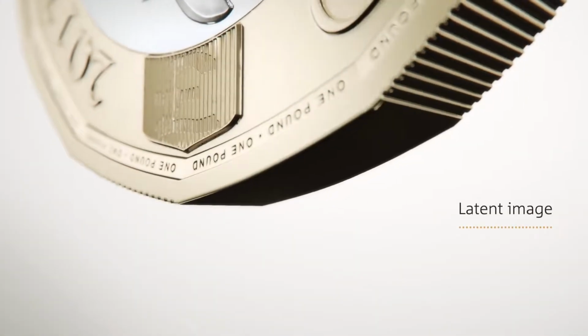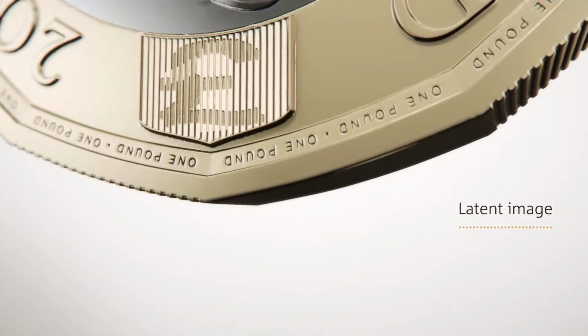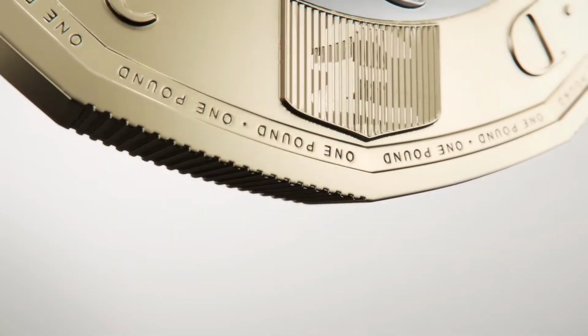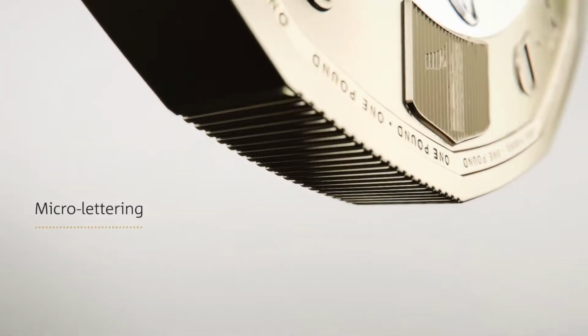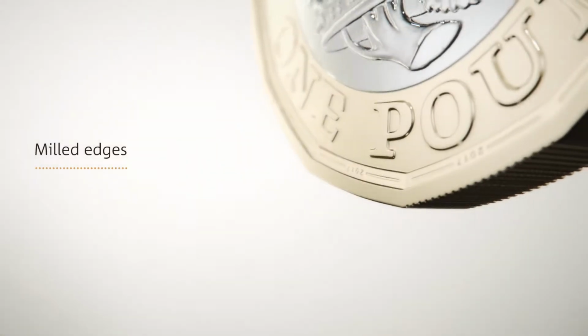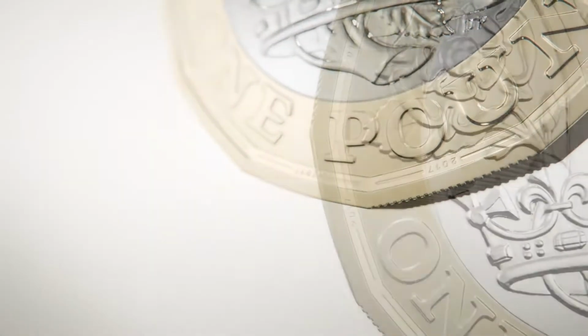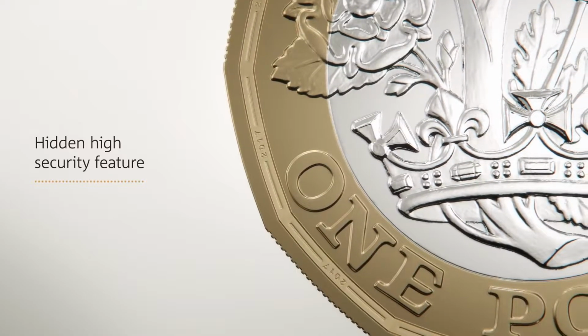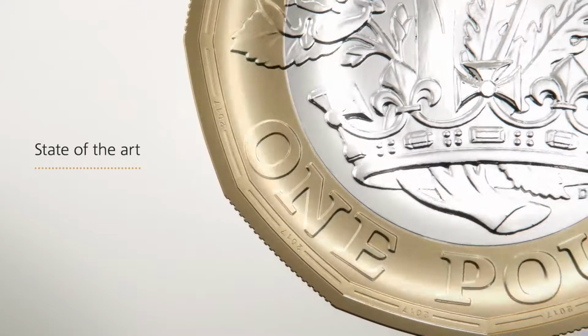It has a latent image on the front that changes from a pound symbol to the number one when the coin is seen from different angles. It has micro lettering on the border of both sides of the coin, a £1 on the head side and the year of production on the tail side. It is milled on alternate edges. A high security feature is built into the coin to protect it from counterfeiting in the future.